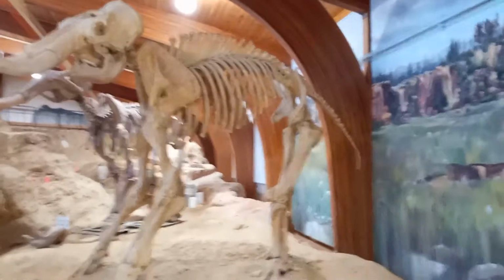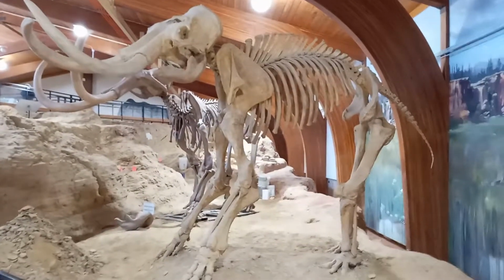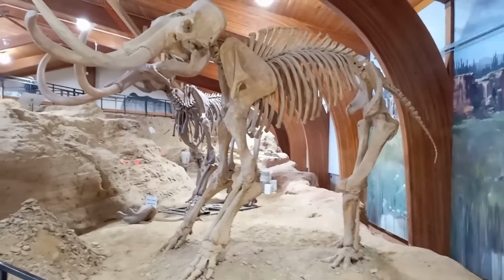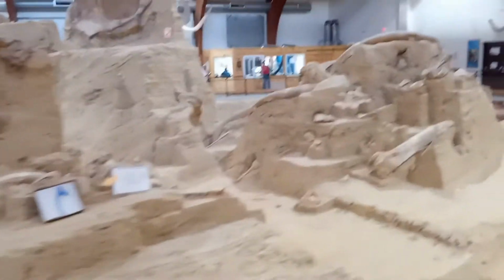And just to give you an idea what it looked like, here's a fully assembled Columbian mammoth skeleton. There's a few more over here that have been found, bones, more tusks.